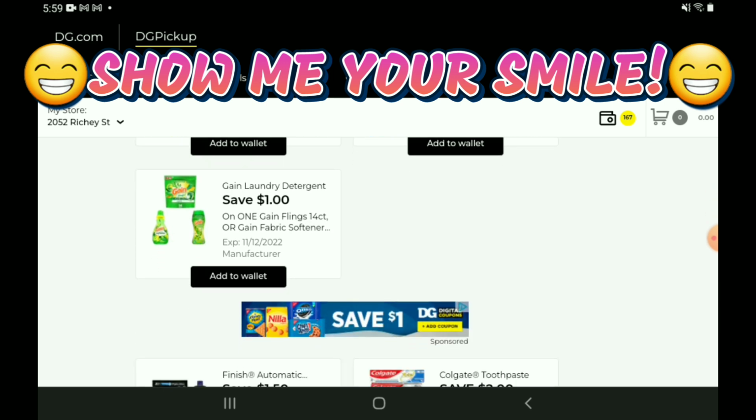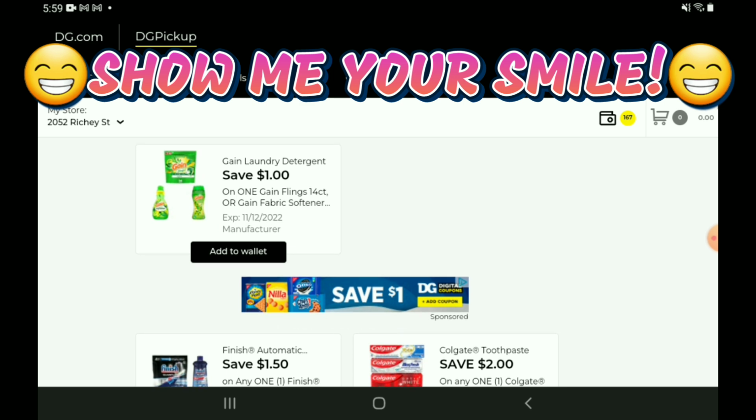These are all coupons we went over last week, except for we did receive a new one-off one for the Gain laundry products, finally. So these are priced at $4.50. After the coupon, you're going to pay $3.50.